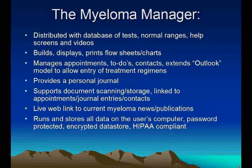To help you manage appointments, to-dos, contacts, using the Microsoft Outlook model, but extending it so that it can handle complicated treatment regimens. It also provides a personal journal. It allows you to scan documents and store them in your computer so that you can get rid of the paper. It also allows you to link appointments and journal entries and contacts so you can try and keep an organized record of what's going on. It has a live web link to current myeloma news and publications, and it runs and stores all the data on the user's computer. That's a very important thing.